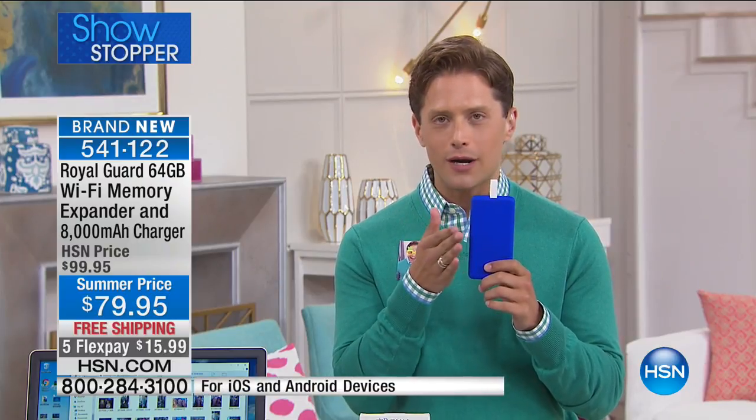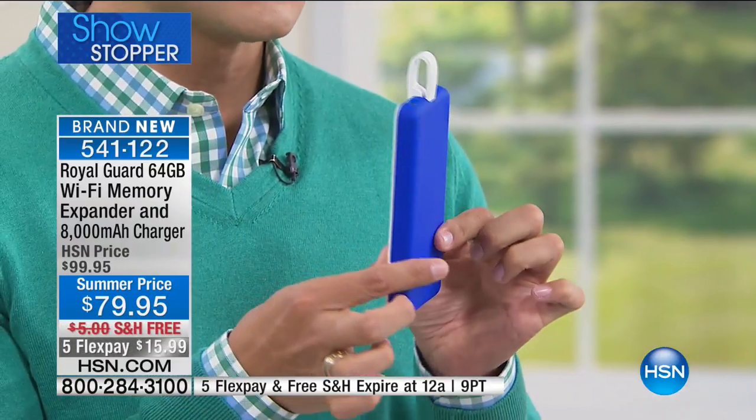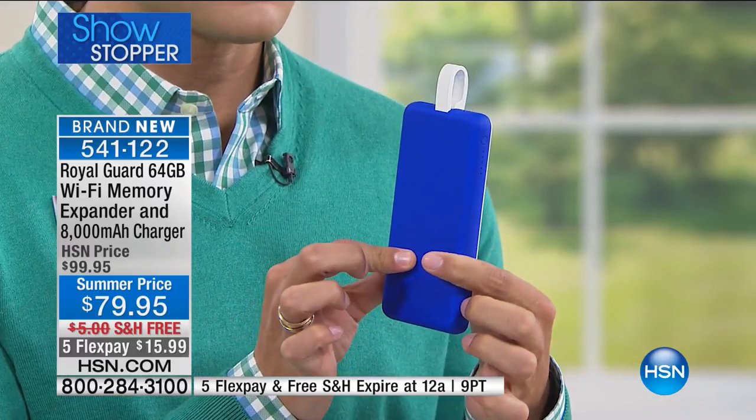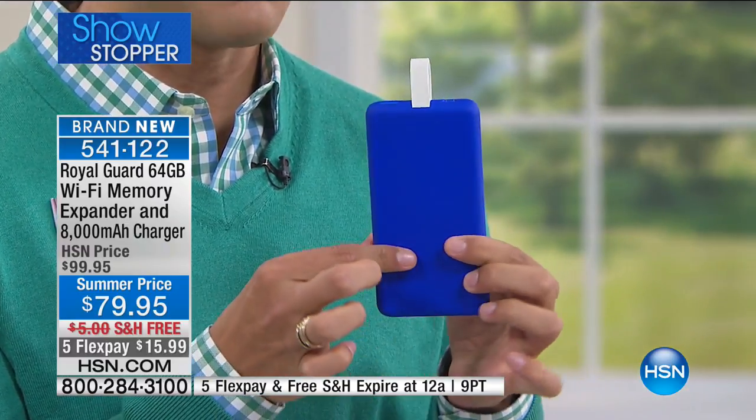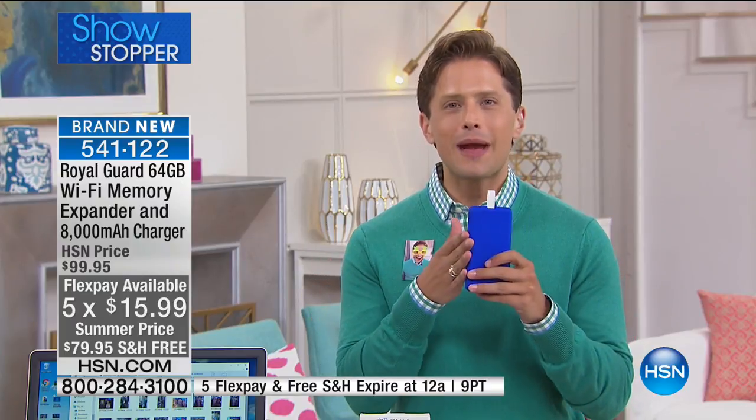What is inside this magic little box is an additional 64 gigabytes of memory and storage for photos, music files, whatever you want, completely wirelessly for your cell phone or your tablet, whether you are Apple, Samsung, Android, you name it, you are covered. In addition, for the first time ever, not only is it a memory expander, it's also a portable charger. It will keep your battery life going longer, whether it's for your Sprocket printer, your cell phone, or your tablet, and be a Wi-Fi expander to sync all your photos across devices, to keep everything organized and not lose anything. It's a revolutionary three-in-one concept.